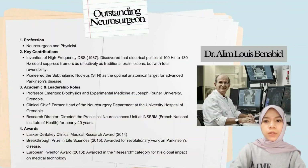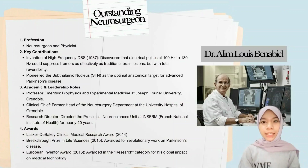And for his work, he received lots of awards. For example, the Lasker-DeBakey Award, and today his legacy will continue in the world of Parkinson's disease.